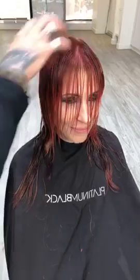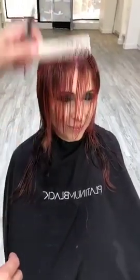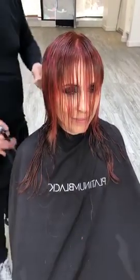And we decided to go in with a level 7 and an 8. We did an 8 on top. We did a 7 on the bottom. Clearly, her highlights were only partial, so they were only on top. And I decided to use the creativity of color for that pre-lightened hair. Also looking at the compromisation of some of the ends, which, thank God, we are taking them off.